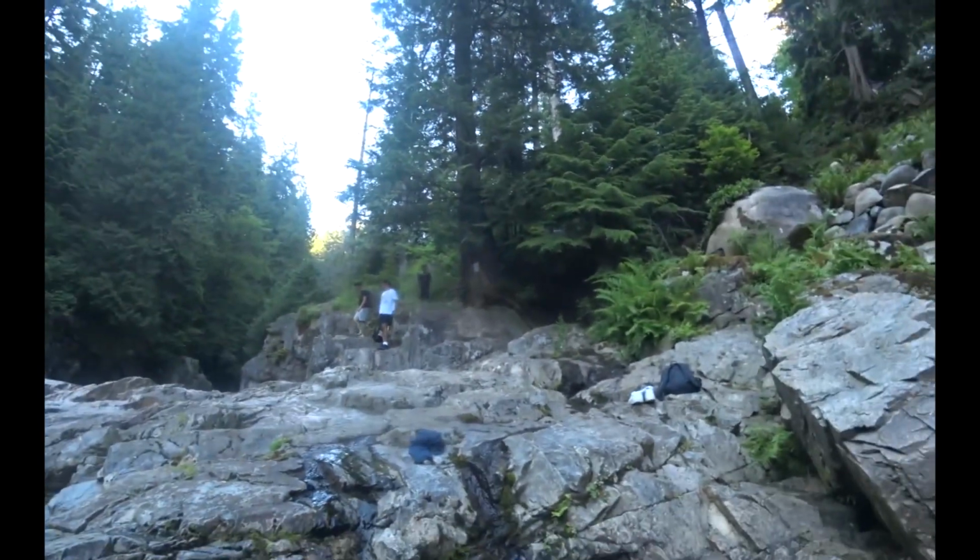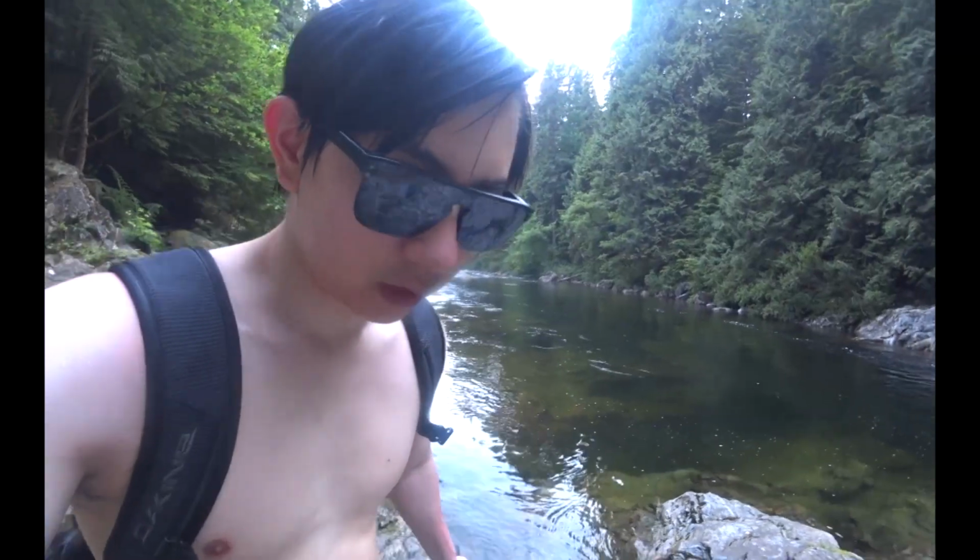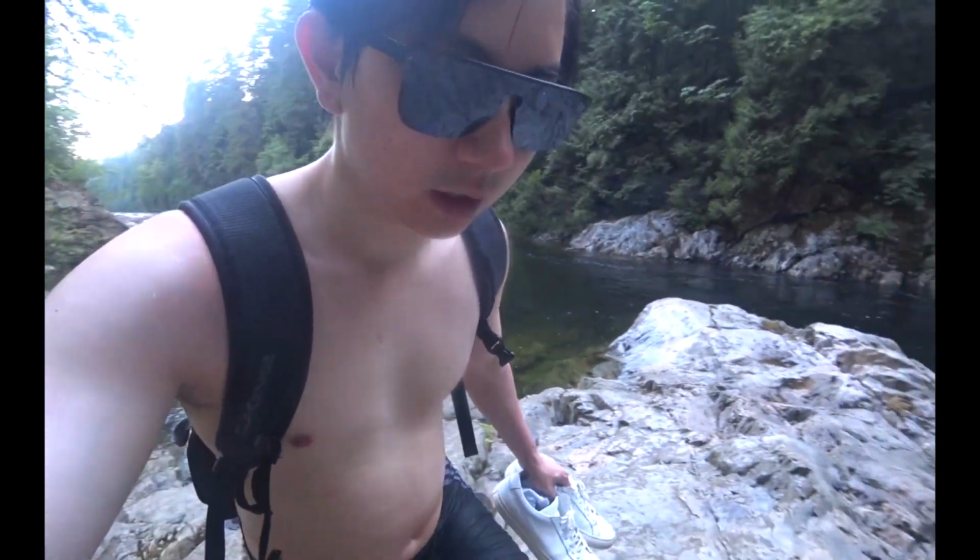This is cool. This part's deep, but let's go for the grand finale of going to pool 99. That cliff over there, that's where a bunch of people jump off. I wouldn't do it right now just because I'm a little sore, but it's very relaxing just to take a dip in here. Super warm. So after a quick dip, I'm just gonna head to the other side.